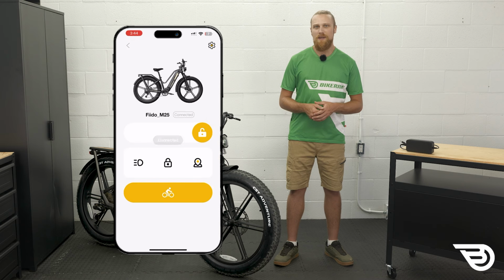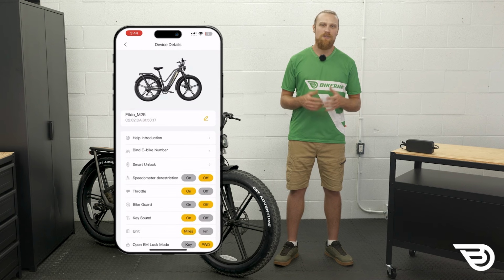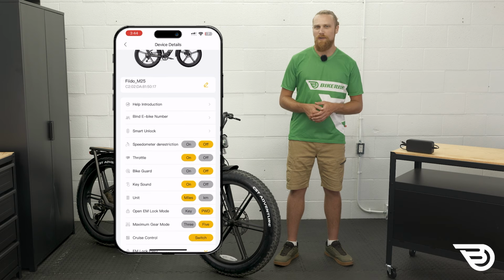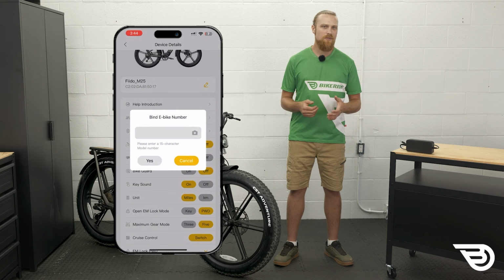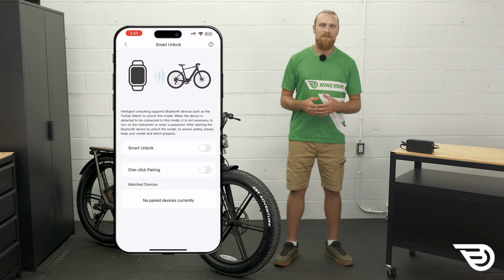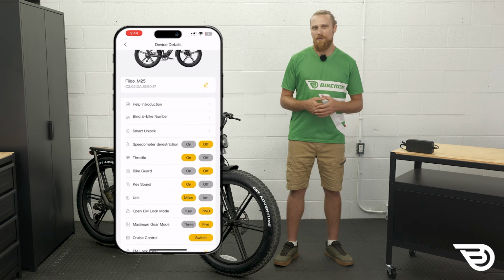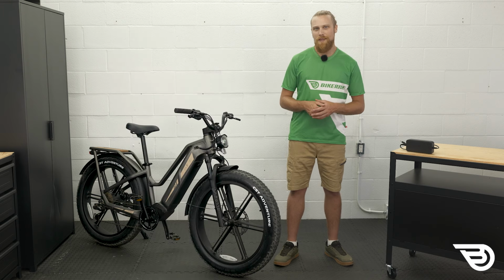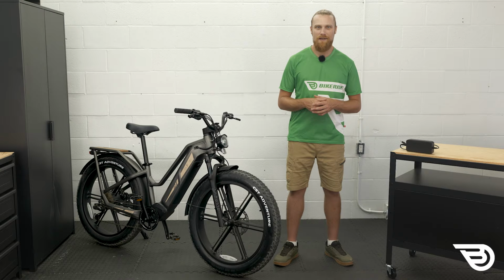From the settings menu, you can complete some more advanced options as well within the app, such as unlocking that speed limit from 15.5 miles per hour to 28 miles per hour, turning on and off a cruise control feature, and adjusting some of the other controls. The Fiido will also sync with your Fiido smartwatch, allowing you to lock the bike and turn it on using Bluetooth. You can also link it up to your phone so that the bike will only be turned on using the phone and app, and can't be turned on using the control pad.